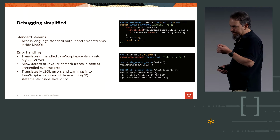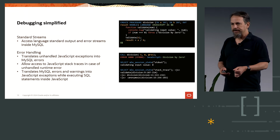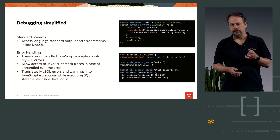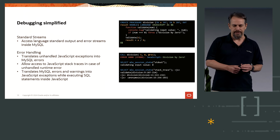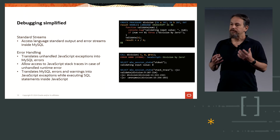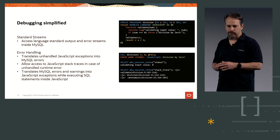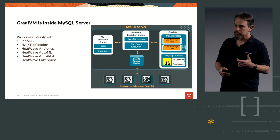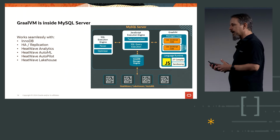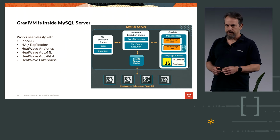And if you've ever had to debug an SQL stored procedure, it's not fun. So one of the things that developers like about the new JavaScript is that now you can write these procedures in a full IDE, in a full debugging platform. And the reason that you can do that is because we use the open source Graal VM. We have it embedded inside of Heatwave as well as the enterprise server if you're using MySQL in your data center.